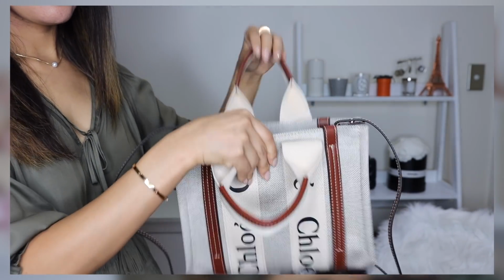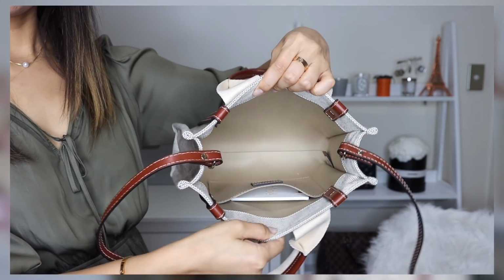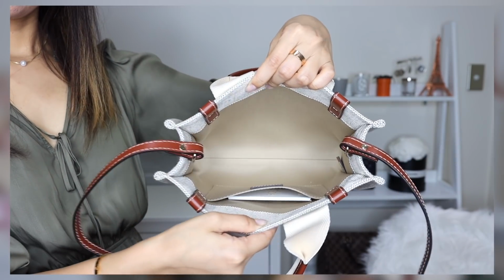Anyway, I've always been a little drawn to the sort of fabric tote bags, and I actually have tried on Dior book totes and Louis Vuitton On-the-Go totes, and I always found them a little bit too expensive for the purpose that I'm going to use these bags for. And then I saw Chloé Woody totes a couple of years ago on a lot of Instagrammers, and I did really like the aesthetics of it.